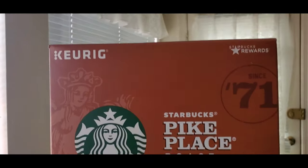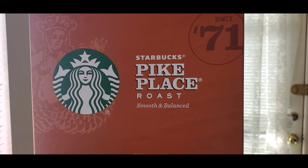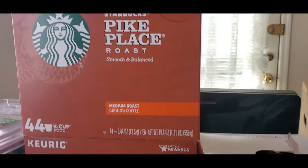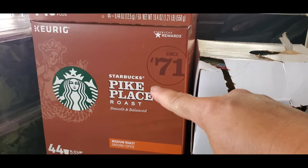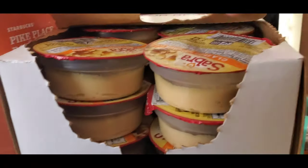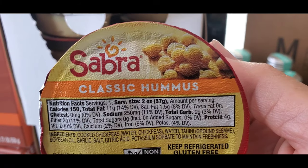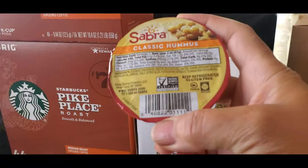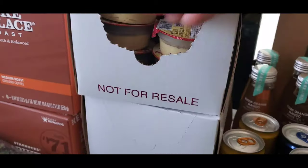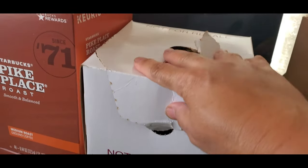I have Starbucks coffee, Pike Place roast, smooth and balanced. I have one box of that, so 4 pieces of ground coffee. And this one, what is this? Sabra classic hummus. I have one box of this Sabra classic hummus. I don't know if I say it right. So there are 3 small boxes in one box.